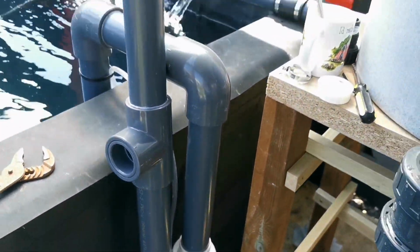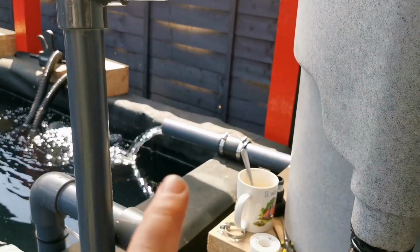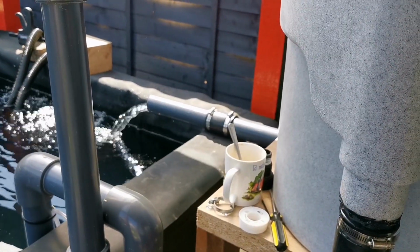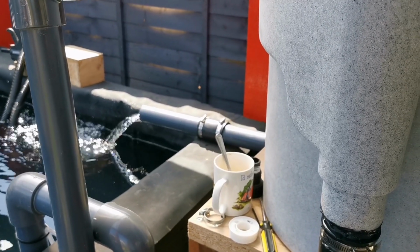There you go. So I glued it last night, so the glue is cured now. I just want to test the system first and make sure there's nothing anywhere, and then I'll install it. There you go. That's my update.